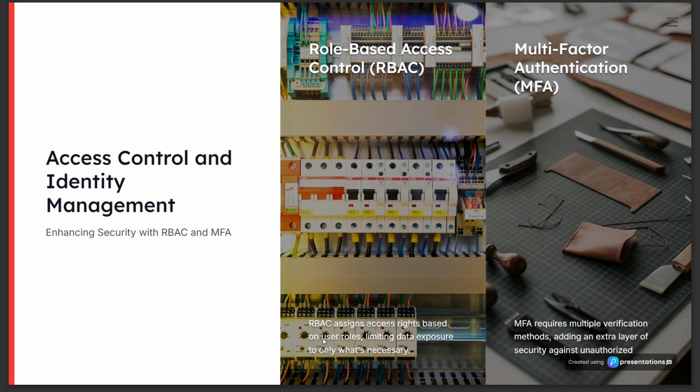RBAC assigns access rights based on user roles, limiting data exposure to only what's necessary. For example, if I talk about a developer, we allow the developer to access only some part of your database. We don't allow them to access the entire data, or to delete the table of your database. We don't allow that, but the administrator can do that. So basically, we assign permissions according to roles, which role can perform which action. Like a developer cannot delete the table, but the administrator has full access to the entire database. He can do whatever he wishes. He can even delete the table if he wants. He can create the table as well. So it's up to him.